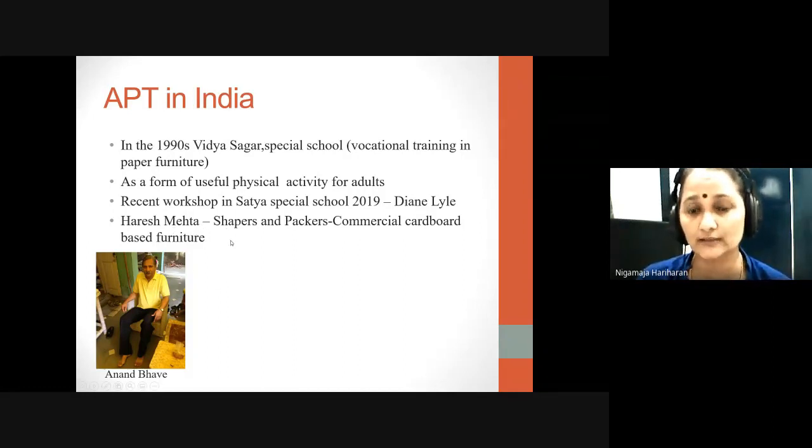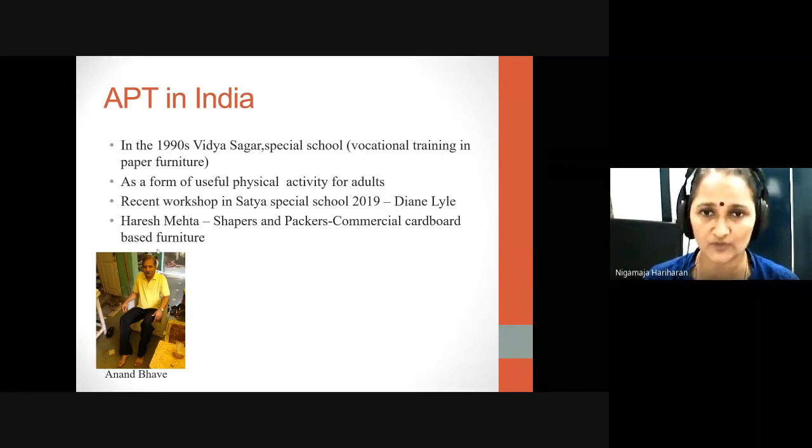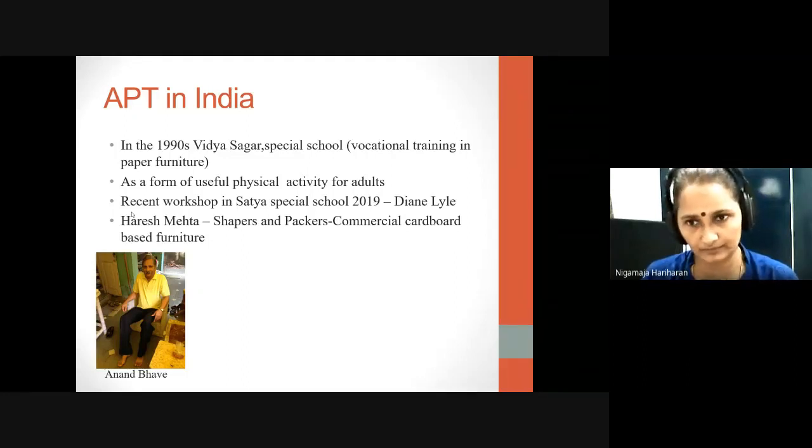This person, Harish Mehta, is in Mumbai, and we have a company called Shapers and Packers, and they make commercial cardboard-based furniture. In one of the cerebral palsy day events, he had made chairs and ramps and a lot of furniture, for which he uses paper folding like origami. The packaging cardboard is folded and made into beautiful furniture. They are amazing furniture. If you are interested, you can have a look at their website, and you can understand more about their work as well.